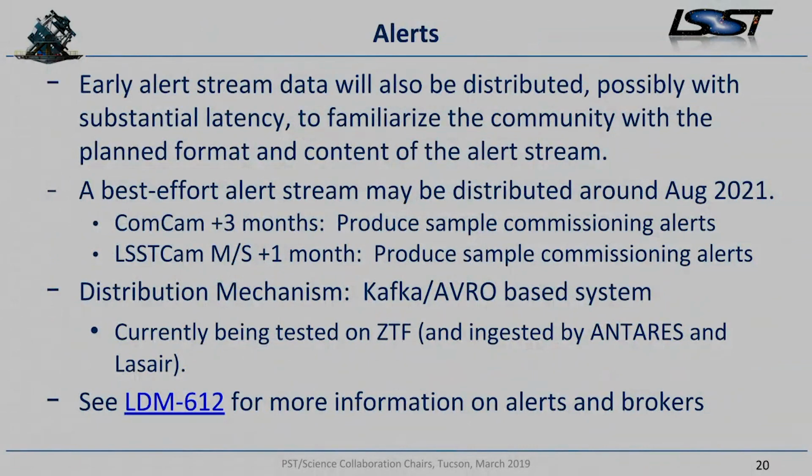Distribution mechanism is based on the Kafka Avro system that has been described in other documents. I can give references to that. This is currently being tested on ZTF and ingested by Antares and Marcel. For more information about this, though, I refer you to LDM 612. I won't go into any more information about this yet.